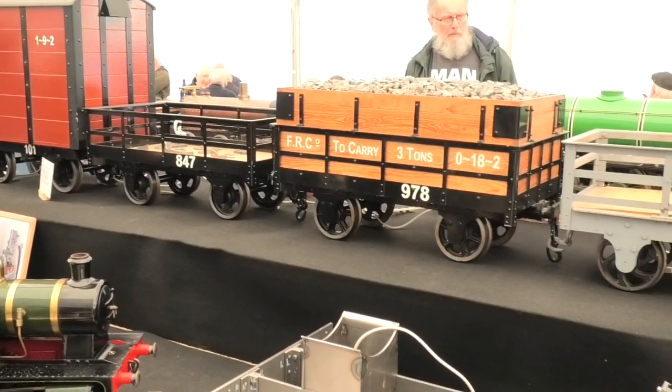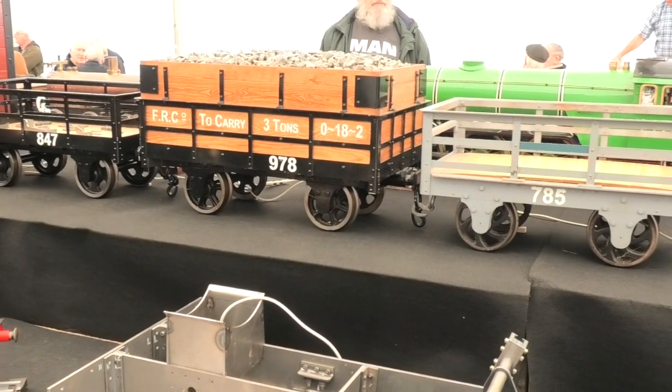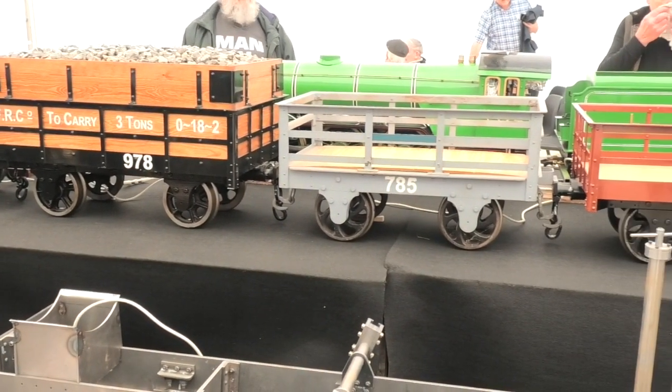Well, that was just a small selection of the indoor models. Now we'll go and see some of the outdoor ones.